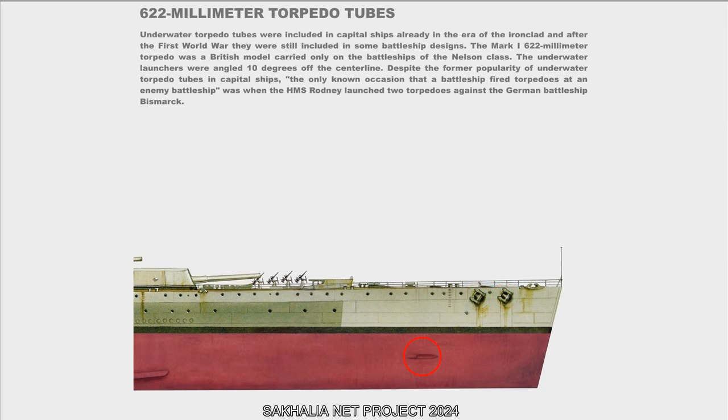Underwater torpedo tubes were included in capital ships already in the era of the ironclad, and after the First World War they were still included in some battleship designs. The Mark I 622mm torpedo was a British model, carried only on the battleships of the Nelson class. The underwater launchers were angled 10 degrees off the centerline.